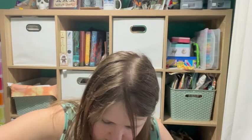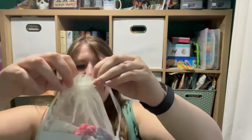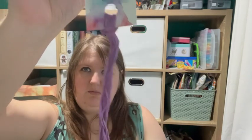She also included some stickers, some ribbon, and some beautiful thread. So different brands of thread. So we've got some Forbidden Fibre Co. Some more Forbidden Fibre Co.